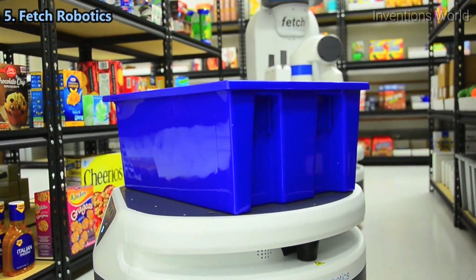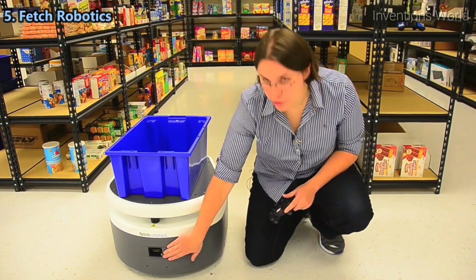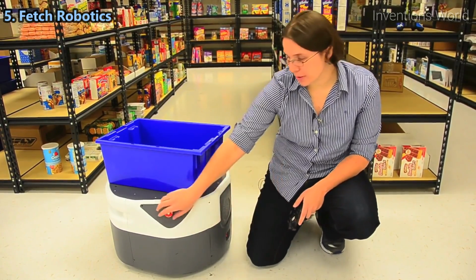Freight is a basic mobile base. It has a 25-meter laser scanner, your beautiful charging port for when you need some more juice, and an emergency stop to avoid the robot uprising.